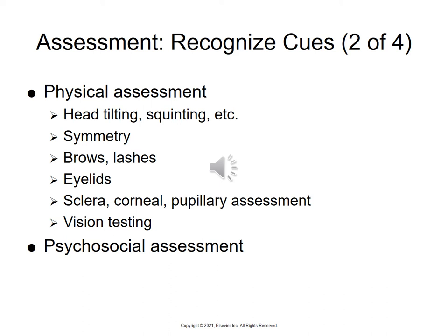The eyelids, if they droop, that is called ptosis, p-t-o-s-i-s. The top eyelid should touch the bottom when they close or when the patient blinks. Check the sclera, the cornea, and the pupils. You will need a pen light to do this, of course.